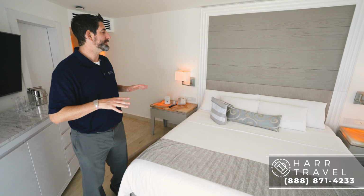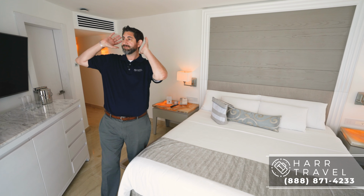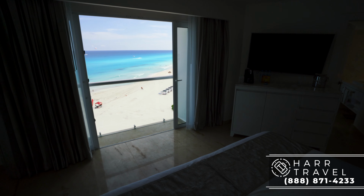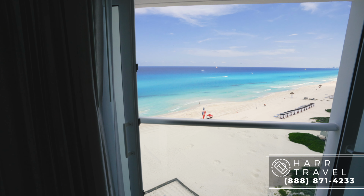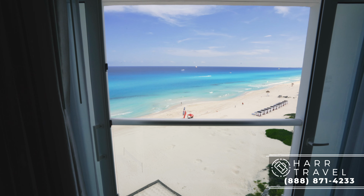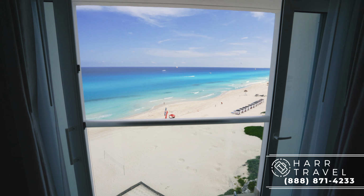Now, continuing in, you see this large king-size bed. This is what the room is all about. This bed is directly facing the Caribbean Sea. You have the beautiful colors in every single direction, all the different blues and teals. You can open those windows on up and really take advantage of an amazing view.